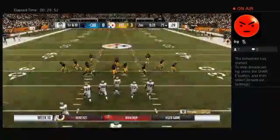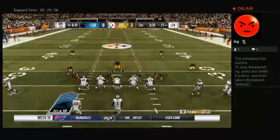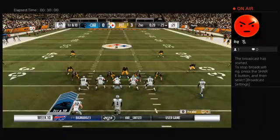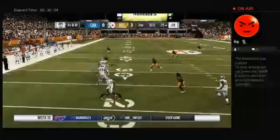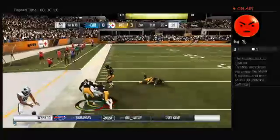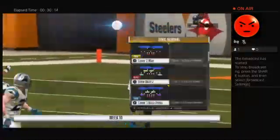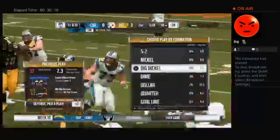Clock at 20 seconds to go in the half as they come up 1st and 10. Trying to shake off the interception from the last drive. He'll look to throw. They'll set up the screen to McCaffrey, and he's able to rip off a big chunk of yardage before being dropped inside the 40. That gives him a gain of 37.